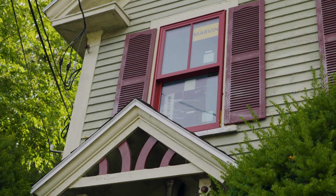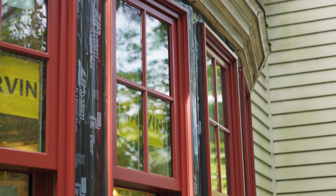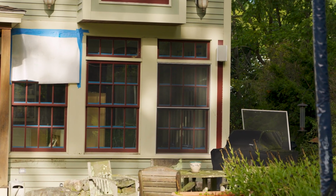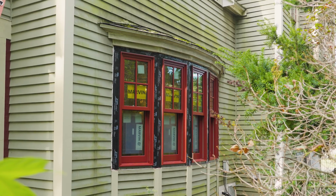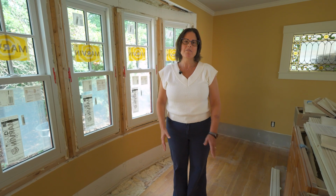We use different light patterns throughout the house. We use 2/1 in the original house, 4/1 and 6/1 in the central portion, and there's even 8/8 with transom windows elsewhere. It's a way of telling the story of the house through its details, which is something that the homeowners really loved. I'm standing in the dining room right now, which has a gorgeous bow window. It's one of this family's favorite places to enjoy a quiet meal as well as to entertain family and friends.